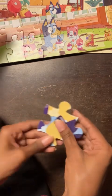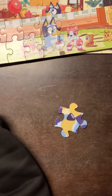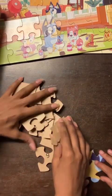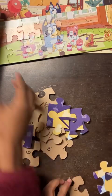I want to do the one with Bluey sleeping. The one with Bluey sleeping, that is number... It has 16 pieces. I think it's this one. It's number 6. So, let's do that one next. Number 6. Let's do number 6. Turn them all over. Okay. We're doing this one right here.